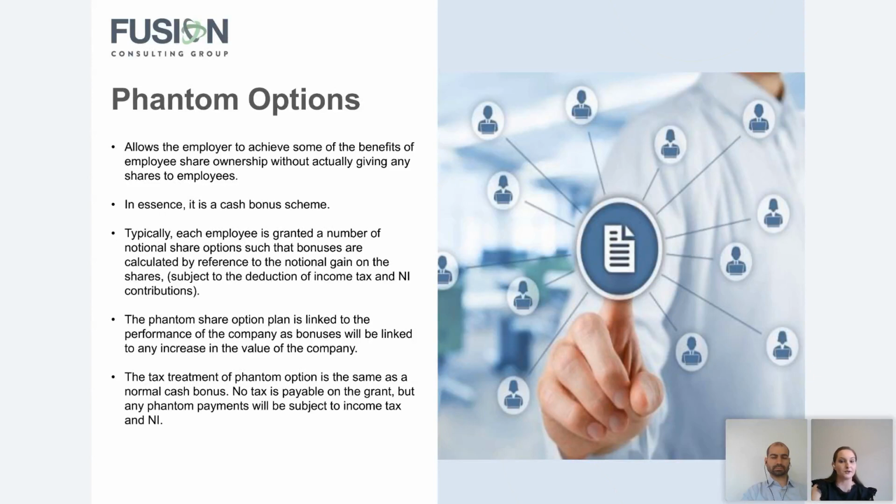The phantom share option plan is linked to the performance of the company, as bonuses will be linked to any increase in the value of the company. Unlike share options, phantom options and awards do not entitle the holder to acquire shares. Phantom options are a right to receive a cash amount which reflects the increase in the value of the company shares over a specified period above a notional exercise price value.